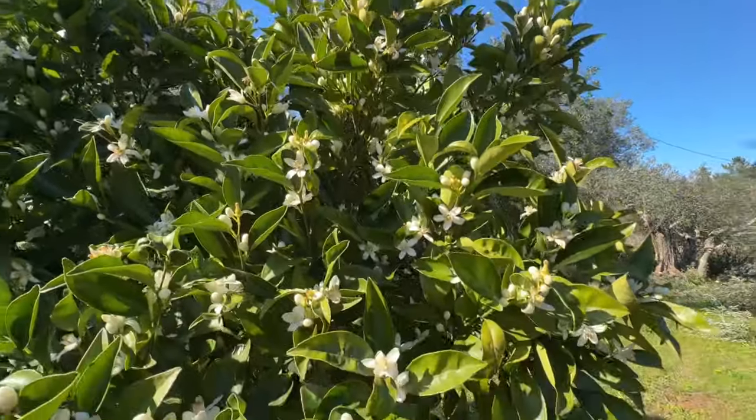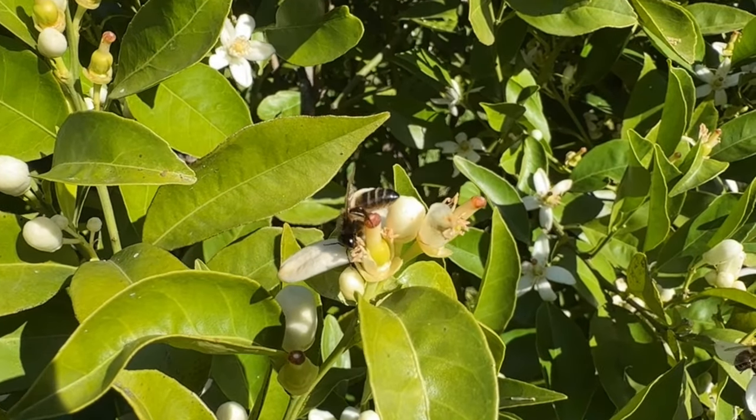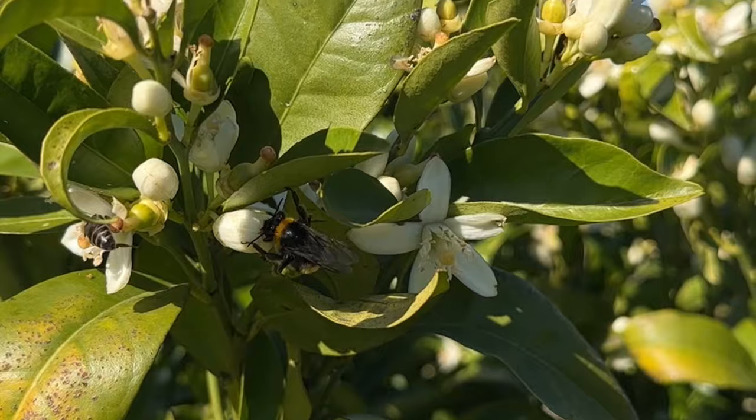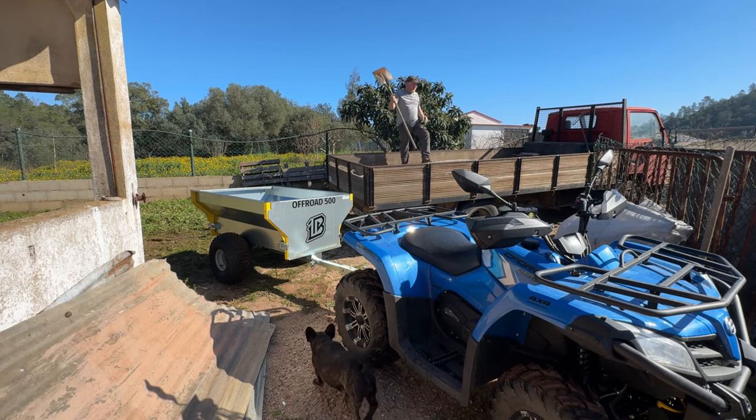The bees are busy. Thriving. Right, time to get on. Didn't look so much when it went in.